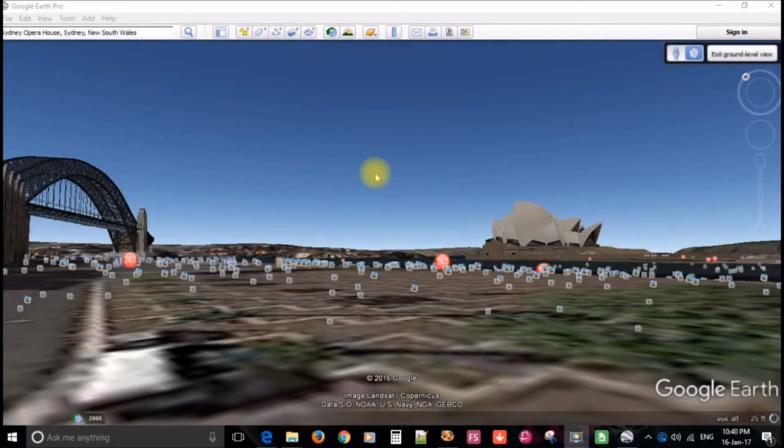Righto, so we're on Google Earth in Sydney. There's the Harbour Bridge and there's the Opera House. Right, so there's north here. East would be over here on the compass. So we're looking roughly northeast from the position I'm in here in Sydney, looking at the Opera House. There's the little part of the Opera House at the back there. Take note of that.